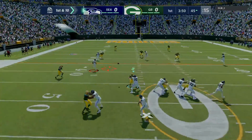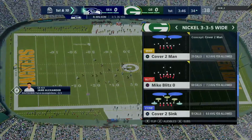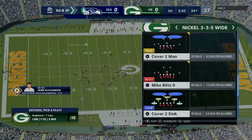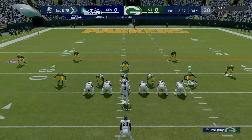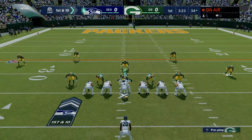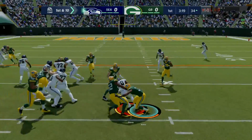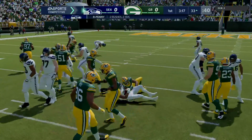Out of the gun, here's Wilson. Firing quickly here, and that's complete. And he gets this inside the 35-yard line. 10 more for him on that one. He's been a busy man. It's a 1st down. Penny, a 1st down carry. And a short gain down to about the 33.